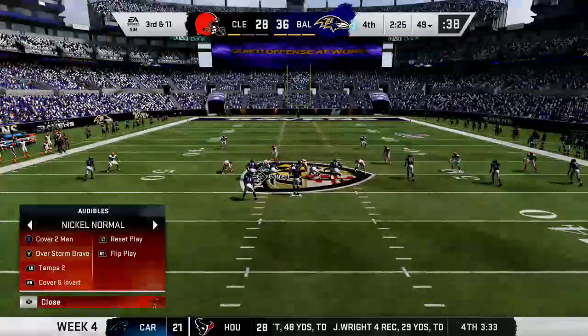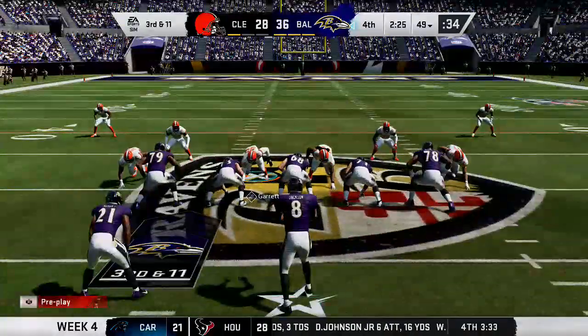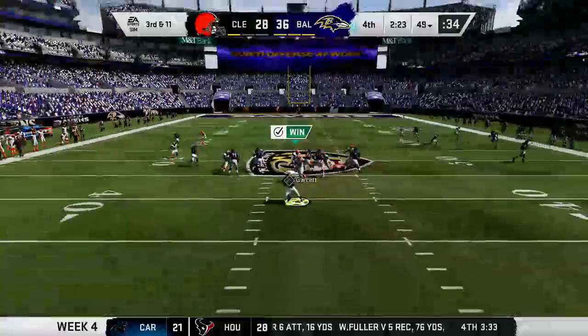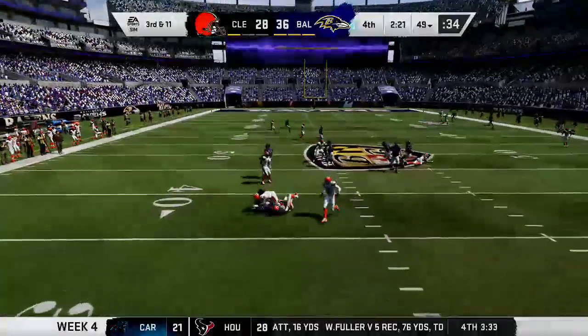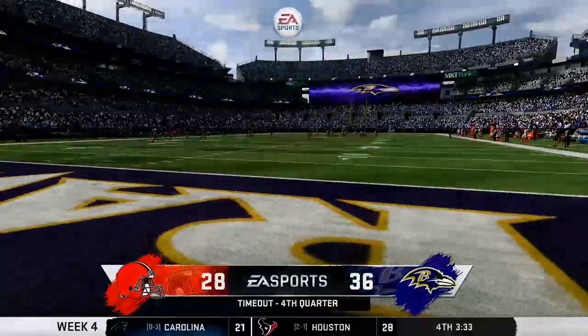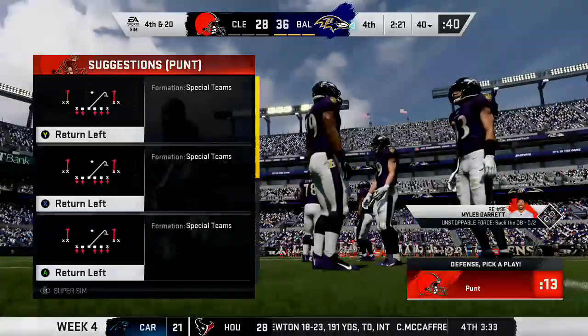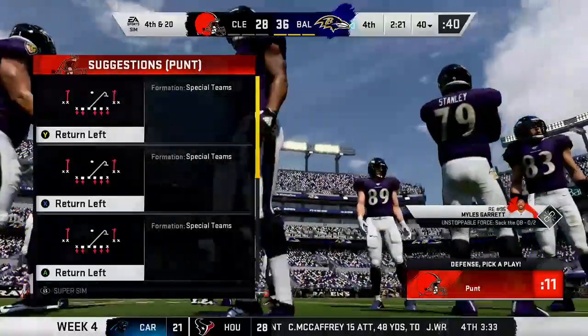It looks like a nickel set now for the Browns on third down. From the gun, it's Jackson. And Jackson cannot get away, and he'll go down. And now here comes the third of their timeouts defensively. So they'll be left with only the 2-minute warning to stop it from here on out.